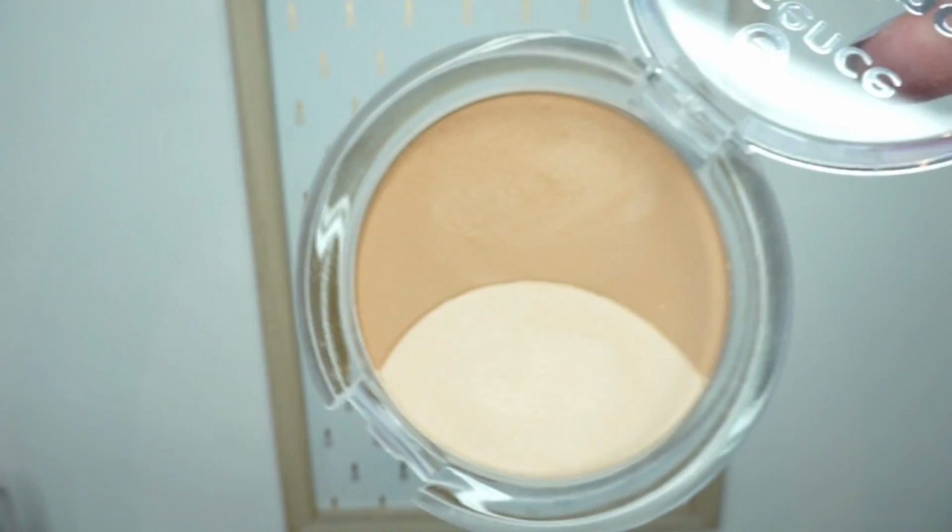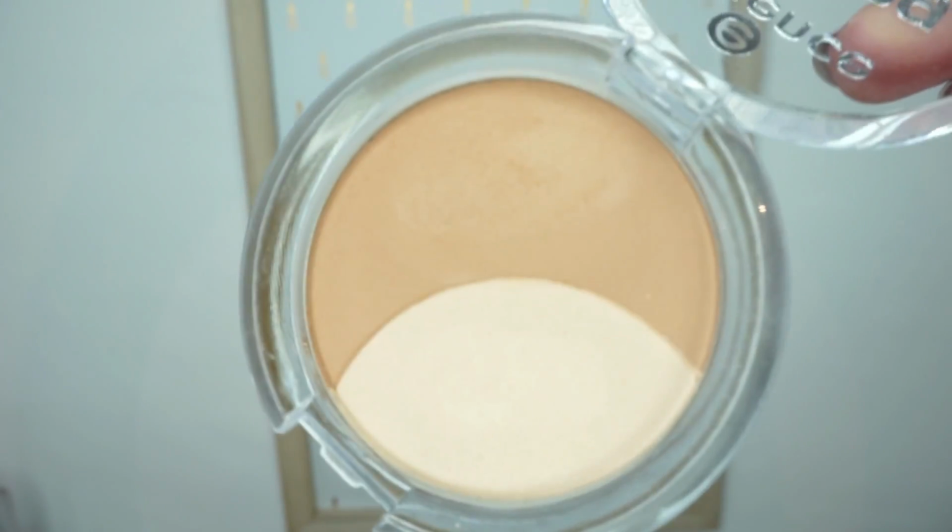And I heard someone on YouTube talk about it. I think it was Casey Holmes who really loves this. So I decided to give it a try as well because it was so cheap. And she was right. This is amazing. But I think they discontinued it. So it would be a bummer.